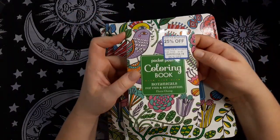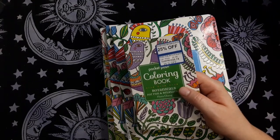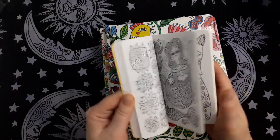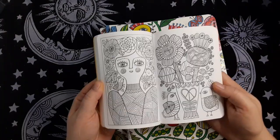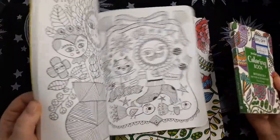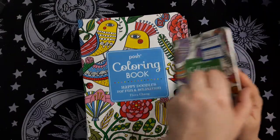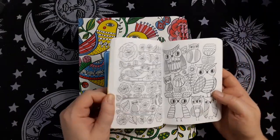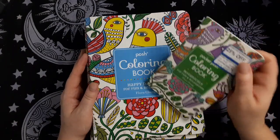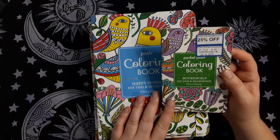This one is like a pocket version. As you can see, it's very small. It has actually got several of the same images out of here. So even though it says botanicals, it's really just a reprint of some of these. I like the smaller size books sometimes. I think I got this for like $2.